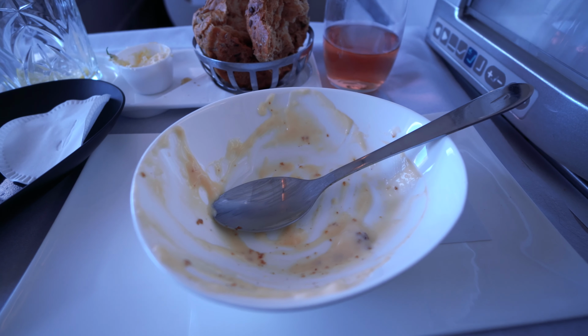And all eaten, as you can tell. As you can tell from my very empty bowl, that was very, very delicious. I enjoyed that sticky toffee pudding very much. I would have to say that the BA meal overall was very, very good. No complaints from me.